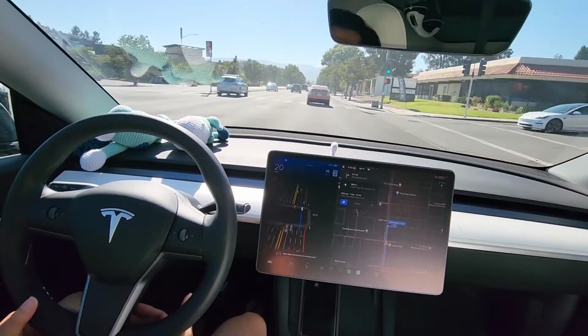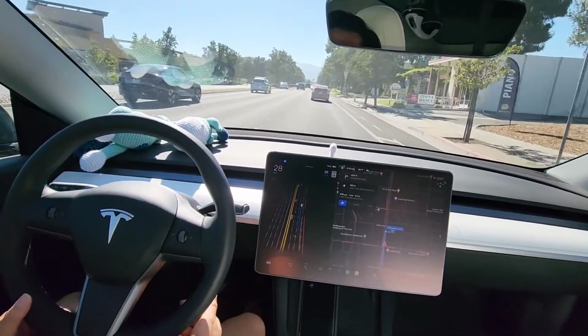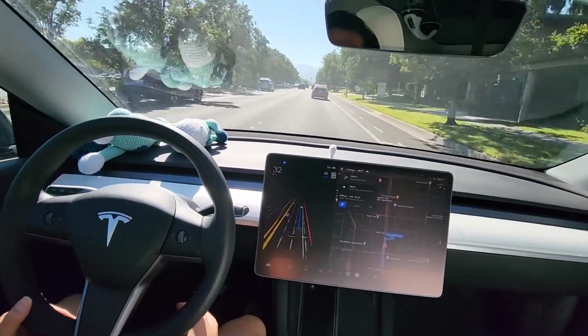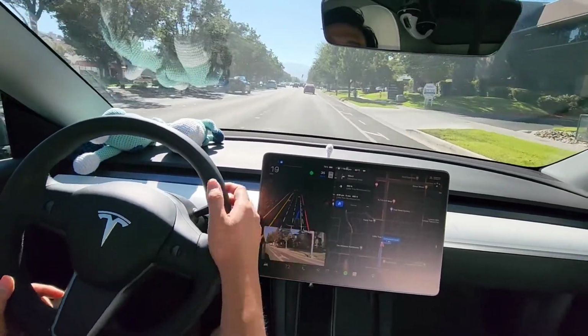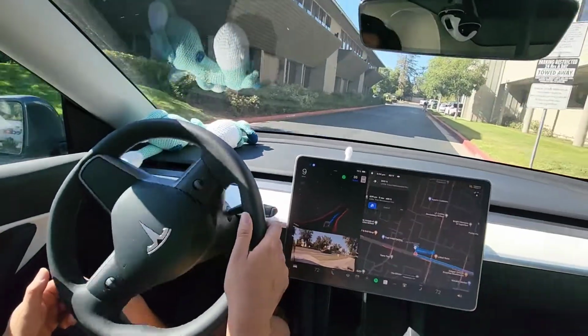Go. In 500 feet, turn right. Alright, let's see if it does it on its own. Should be slowing down here. Now turn right. Is this the right place? Okay, nice. Alright, not bad.